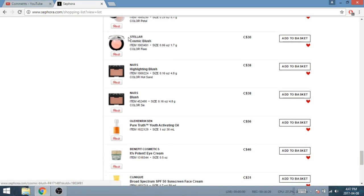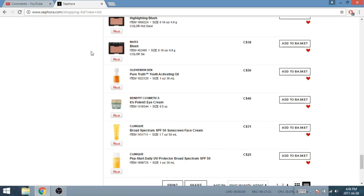Here's another thing from that Stellar brand. This is called the Cosmic Blush in the shade Flare. This just looks so pretty. Like, look at the color and the packaging. So here's the NARS highlighter in Hot Sand. Like I was talking about before, if I did get this, it would be in that duo and not the full size of this. And then another NARS blush to add to my collection in Sin. This is just one of those colors that I've wanted to pick up for a long time, but that's not going to happen this time around.